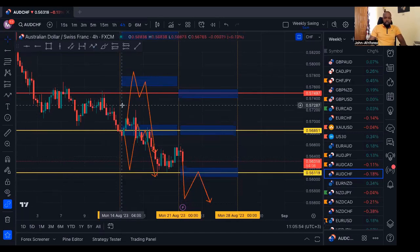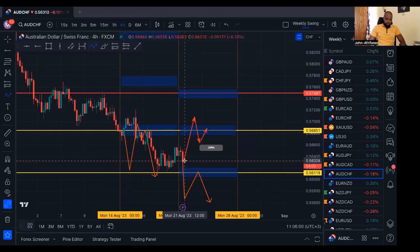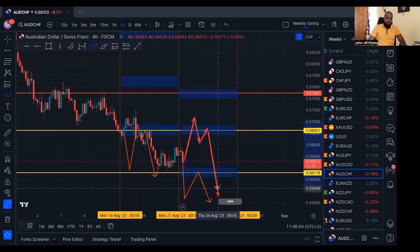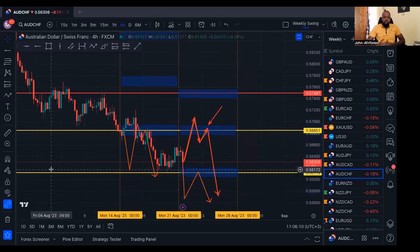Alternatively, since we're within some sort of a buyer's region, let's see if they can push the market back up, hopefully somewhere within this region right here. We could possibly try and time and see whether we could get the sells somewhere within this region right here. It's definitely a seller's region, also a good area to try and see whether we could get the selling opportunities if the opportunity does end up showing up.